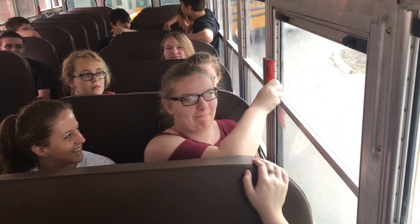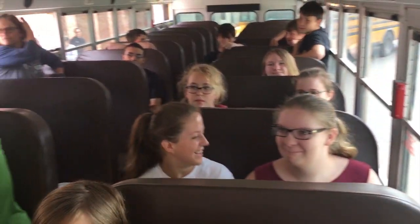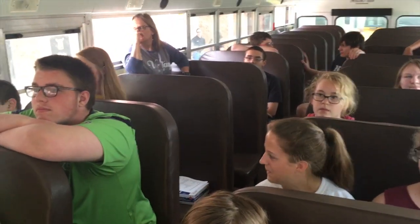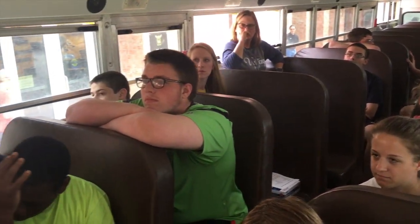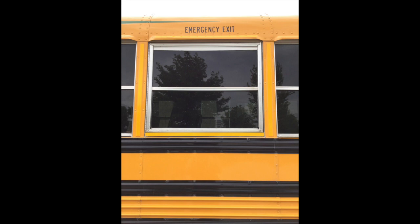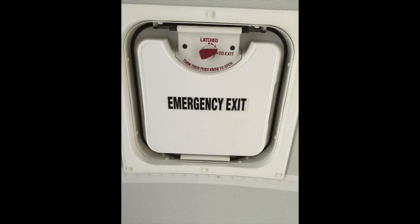If there is an emergency and you get out of the bus, if they start popping the side windows, again, if it's not a danger, please help the other people get out of those windows, because you will notice it's a pretty good drop when you go out the side window.